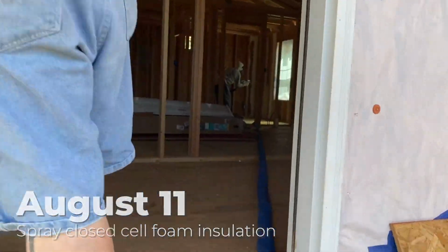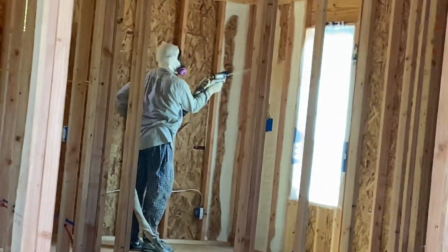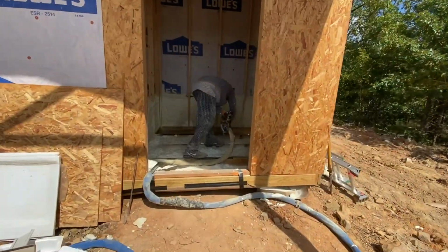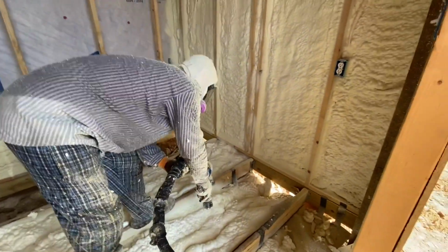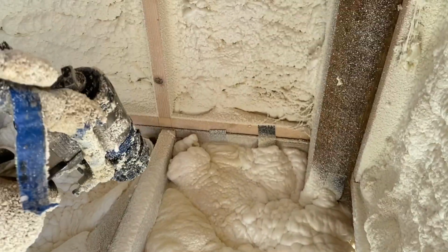We decided to go with the closed cell spray foam on the exterior walls, and we felt like this was going to be a lot more efficient way of insulating the house than going with the traditional bats. We put open cell actually in the floor of the walk-in cooler, so there's about 10 or 12 inches of spray foam on the bottom of our walk-in cooler.